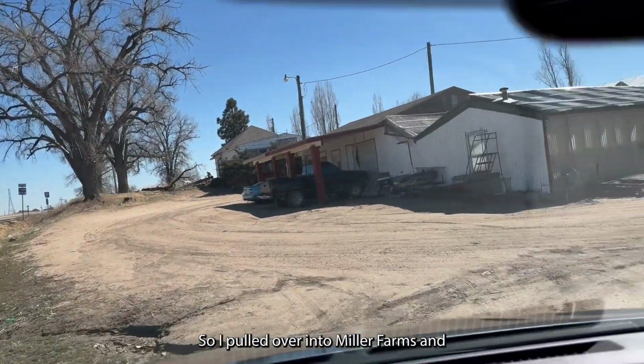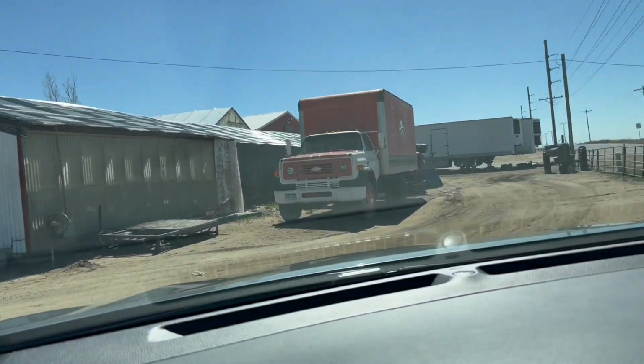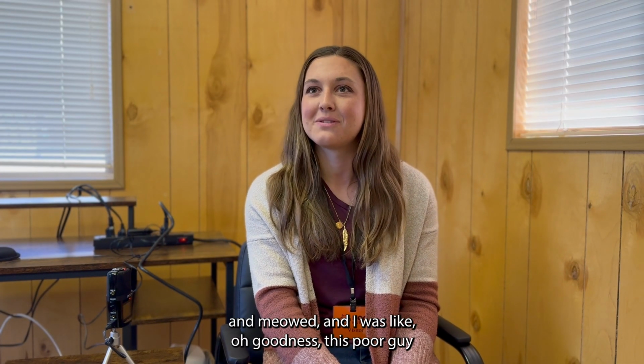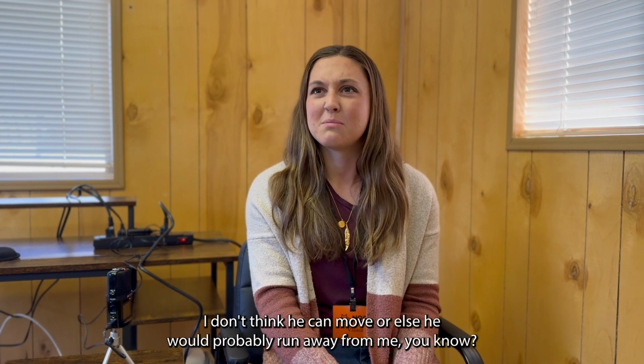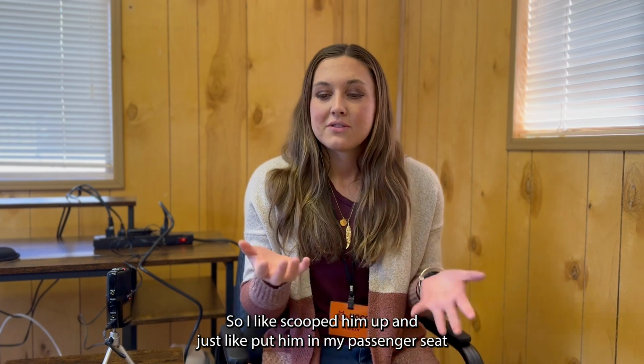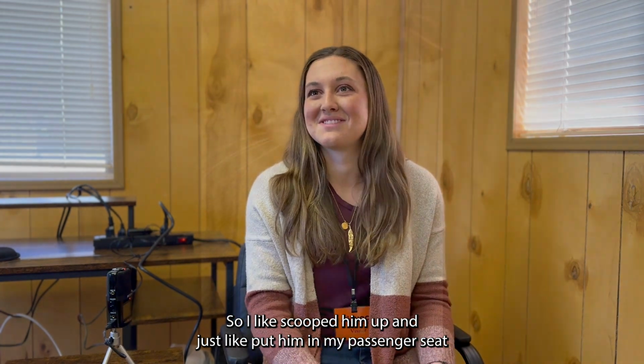I pulled over into Miller Farms and saw him, and he was still breathing, and he looked at me and meowed, and I was like, oh goodness, this poor guy. I don't think he can move, or else he would probably run away from me, you know? So I scooped him up and just put him in my passenger seat.